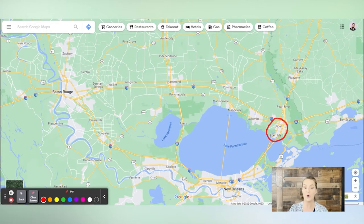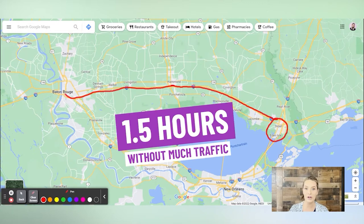I'm hoping you won't work there if you choose to live in Slidell, because you would have to hop on Interstate 12 and head on over. To get to the heart of Baton Rouge from Slidell, it's going to take you an hour and a half without too much traffic.